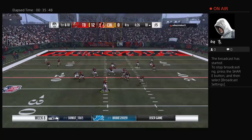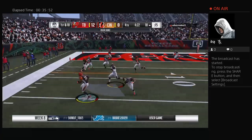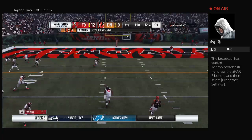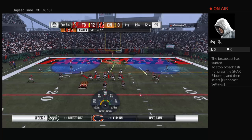Got three. Dalton operating in the red zone now. Green with a catch left side. This carry with the extra effort is going to get him stopped up just shy of the 10. A gain of 6 there on 1st.